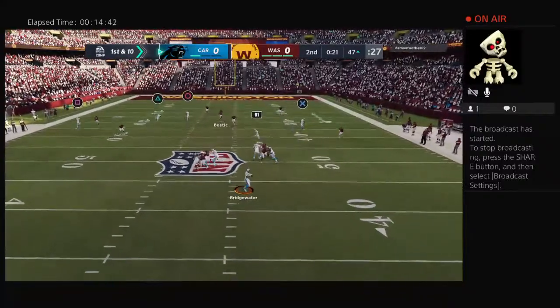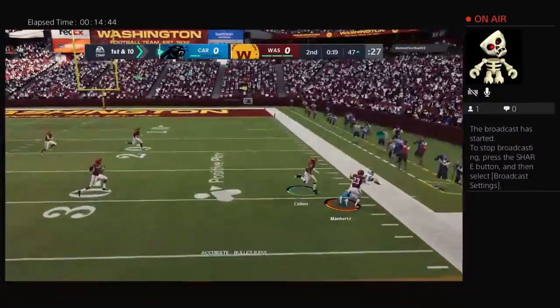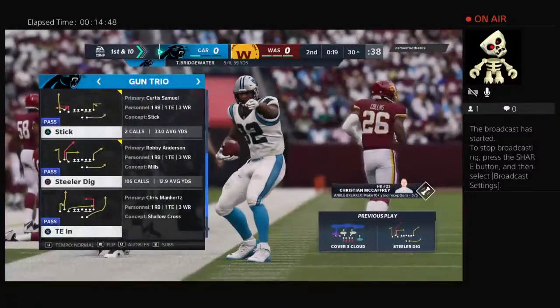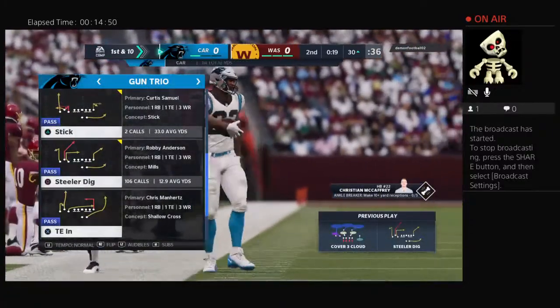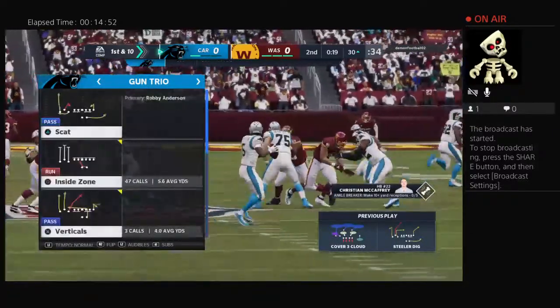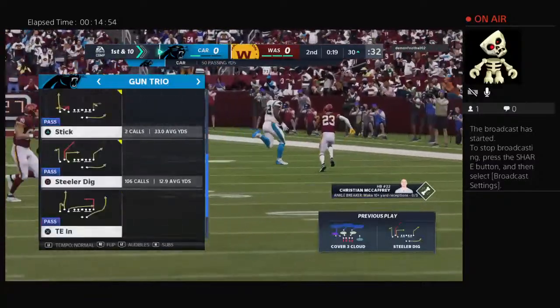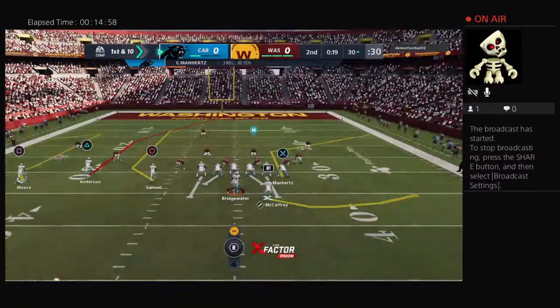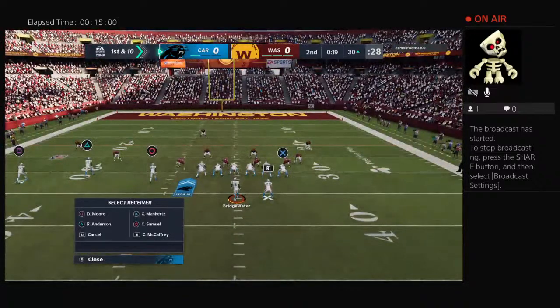On 1st and 10, Bridgewater. Looking for his tight end on the corner. It's complete. And they'll get this to the 30-yard line before crossing over out of bounds. Another first down as he went right back to the same well, this time for 17 yards. So 1st and 10 now from the 30.